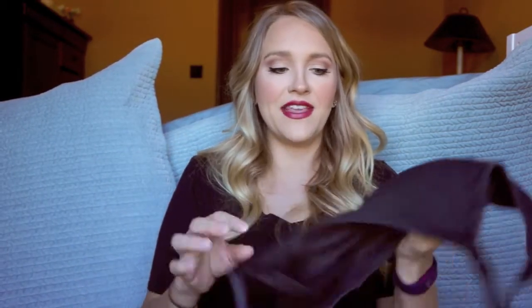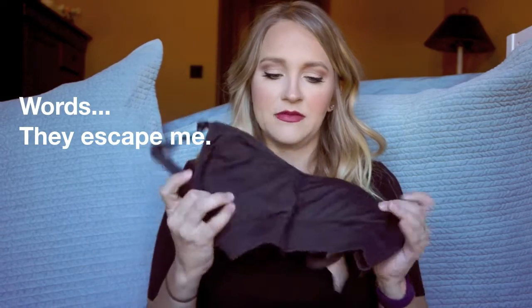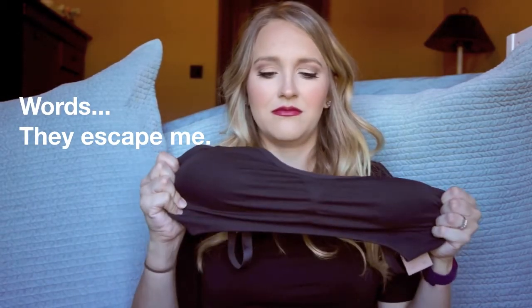And then I'm bringing a nursing bra. This is one of those really soft, sports bra-y ones, just because I want to be the most comfortable I can be. No underwire, none of that jazz. Okay, so breathing, that's such a chore.